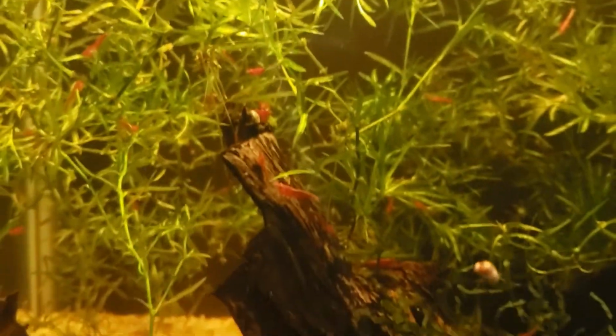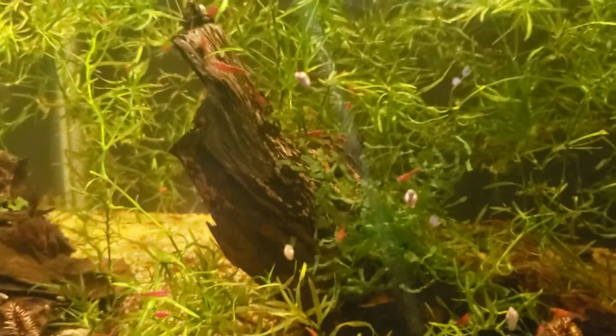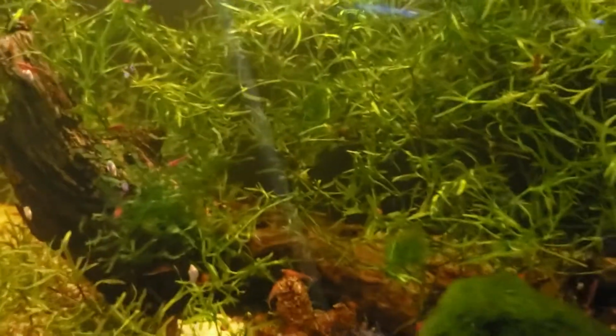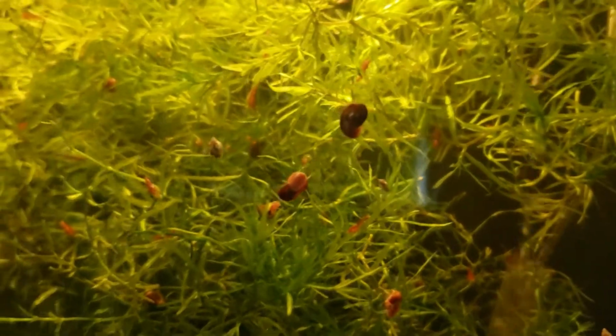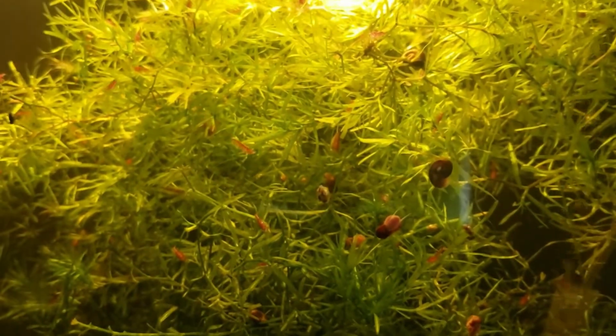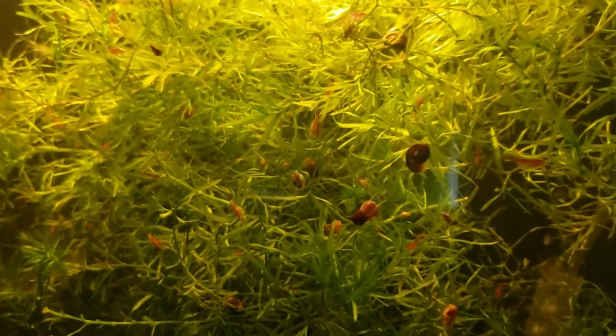Great looking cherry shrimps. These will most likely be available for sale soon. If you are interested in cherry shrimps, just drop a comment. I'll get a hold of you and we'll figure something out for you. We have another auxiliary tank downstairs full too of cherry shrimp, so we are going to have to start thinking about moving some of these out. So if you are in the mood for some cherries, we got you.